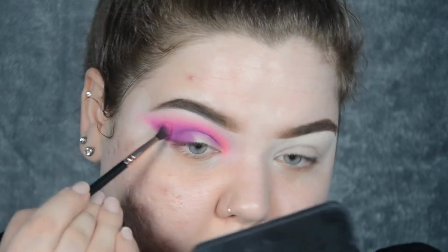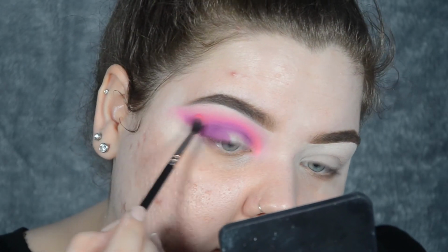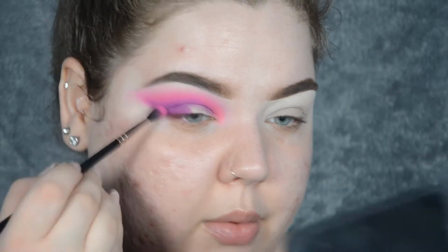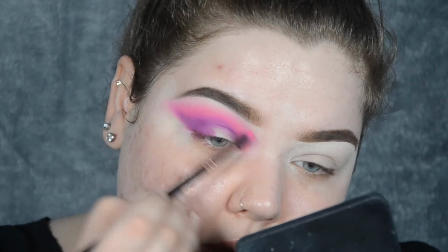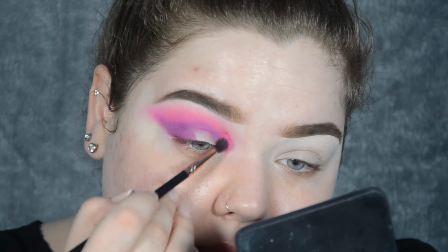Like, who am I? I'm actually going to take my fluffy brush and take a little bit of Foolish and blend it throughout the edge, just right there. I want it a little bit more neon than it is, and it is pretty neon. I am a crazy lady.